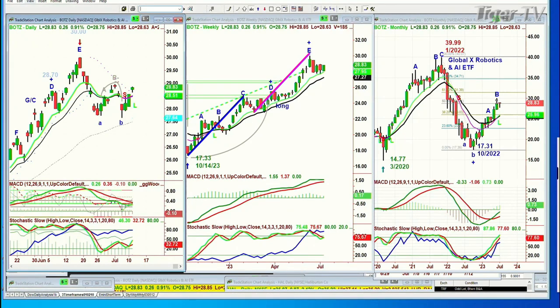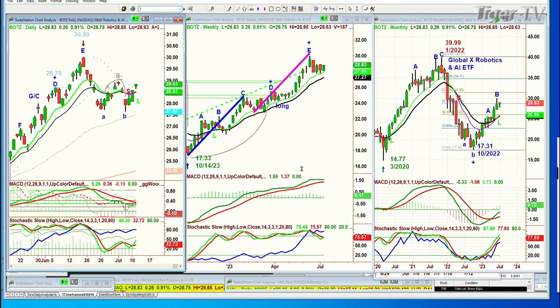So bots, we are long Global X Robotics and AI ETF. We're long for quite some time now, way back there in April, May, I think it was, right there in the 24s. It hit 30, or just about 30. Yeah, exactly 30, round number high. We actually took off a tad at that level, at the high, and we wanted to put it back. And I would have put it back today.